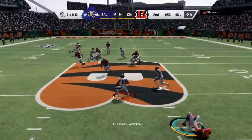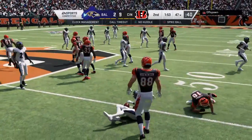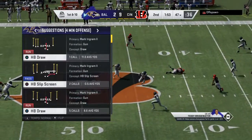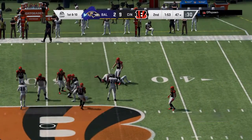He rifles one that's intercepted. Picked off by Kareem Jackson. And his guys are going to get the football at their own 47-yard line. Well, that's a drive killer right there. Not a really confident throw either. This one was kind of up for grabs, and it's going to come down the hands of the wrong team.